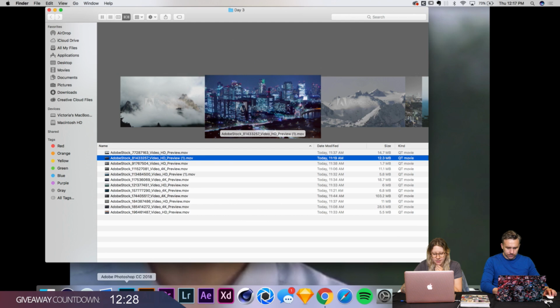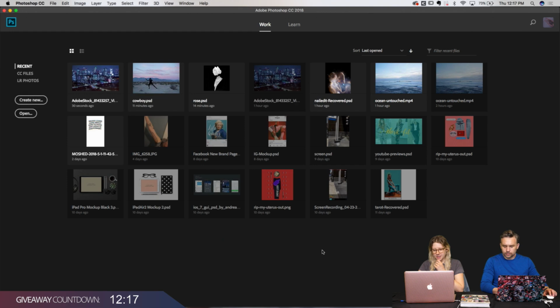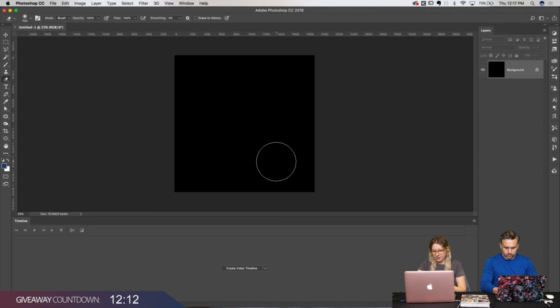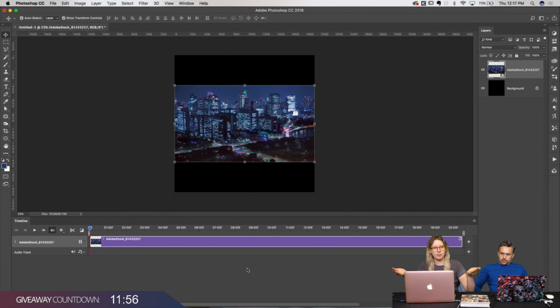So the difference, I'm setting it up now this time. You can either drag it in and it automatically opens, or we can do create new. It's 1920. I'm just doing 1920 by 1920 because I know I need some space. Now if I drag the video in, it won't be in a group like it was the other way around. Because you just dragged it in. Yeah, I dragged it into a canvas that already existed, but now I'm gonna create video timeline. So there's two workflows to pretty much get to the same place.